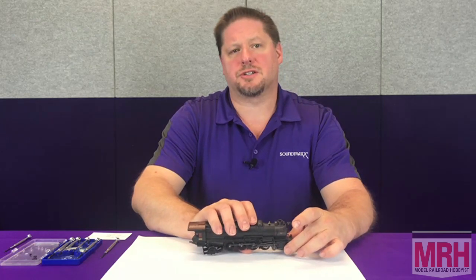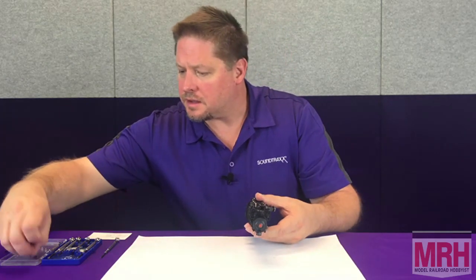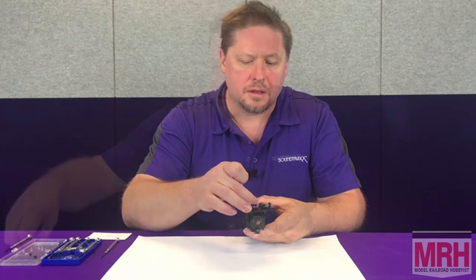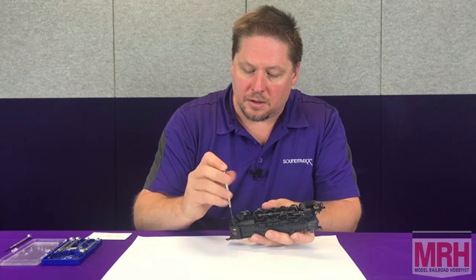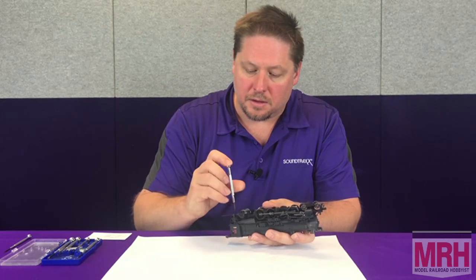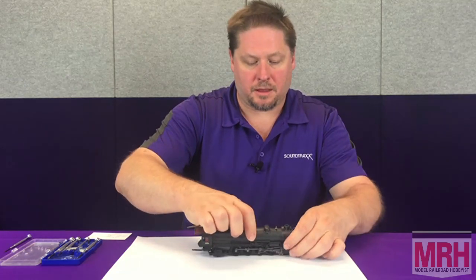And then we can replace our screws. Now we can take our locomotive and set it aside while we start on the tender. So now we can start on the tender.